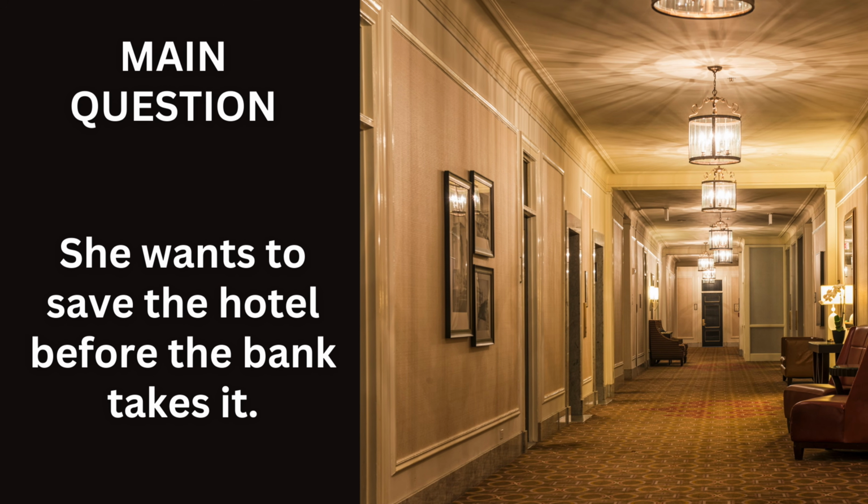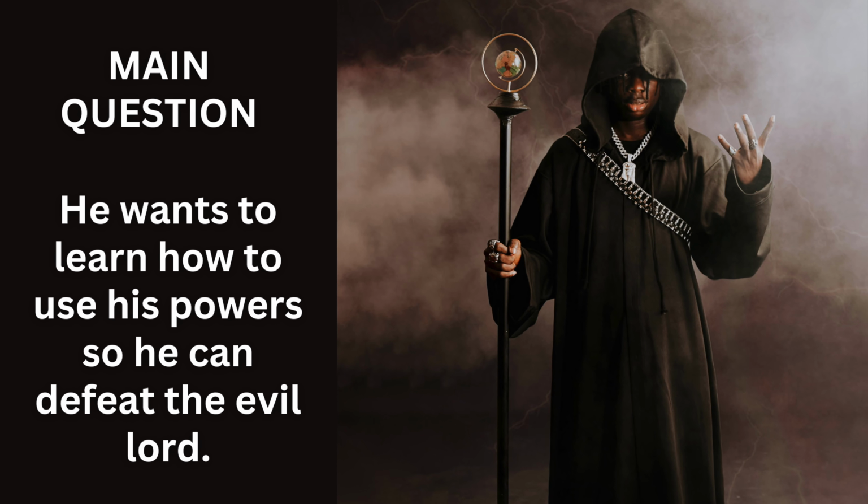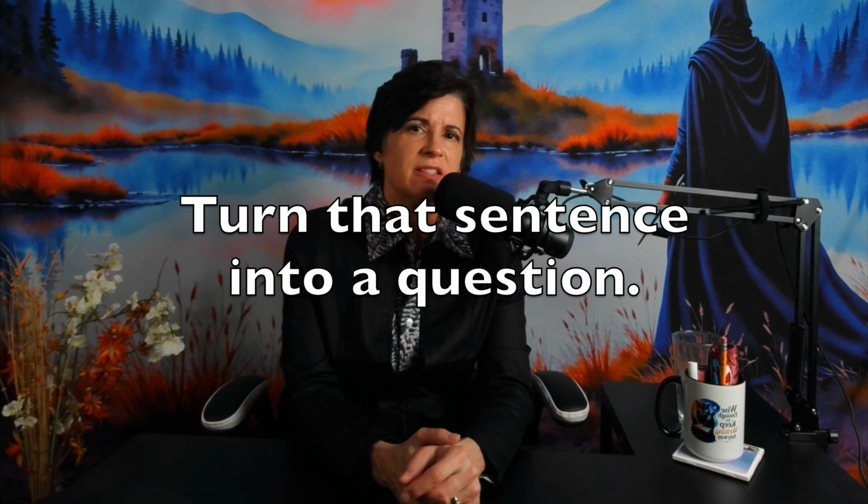Some other examples for another story might be, he has to find out who killed his brother, or she wants the man she loves to trust her again, or he wants to learn how to use his powers so he can defeat the evil lord and save his people. So once you have that down, turn that sentence into a question.